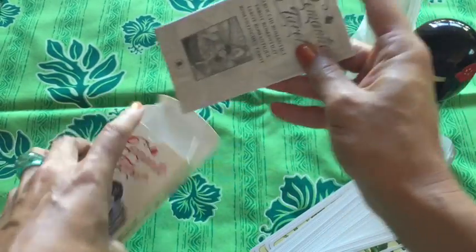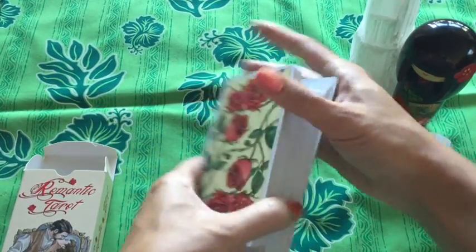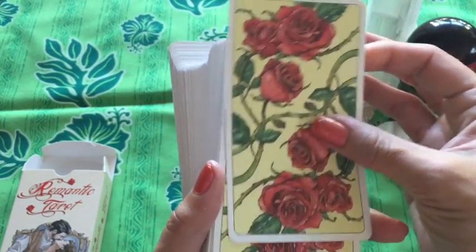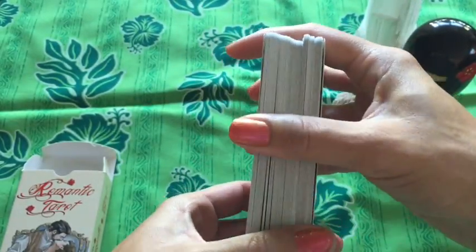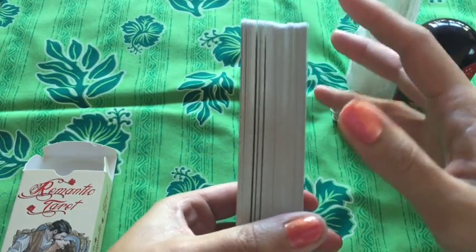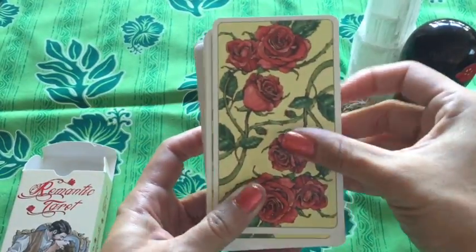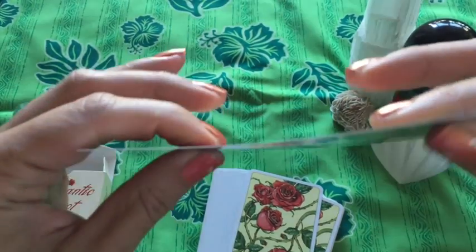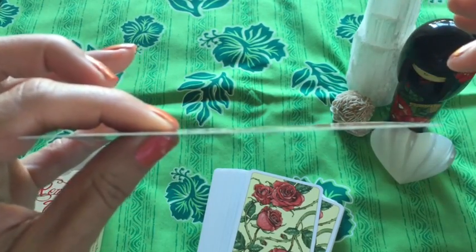Okay, so let's put this back as well, and let's get to our beautiful cards. These are the beautiful backings, and they are somewhat glossy, as you can see. I know that some people edge their cards, but I like to leave things be. So here we go. It is a little on the glossy side, but I think it's got a good weight to it, almost like a regular playing card thickness.